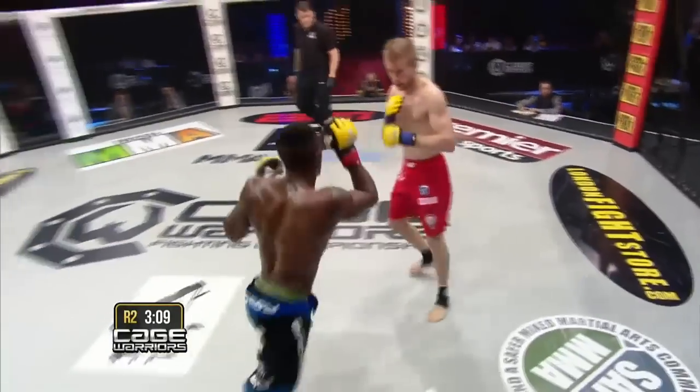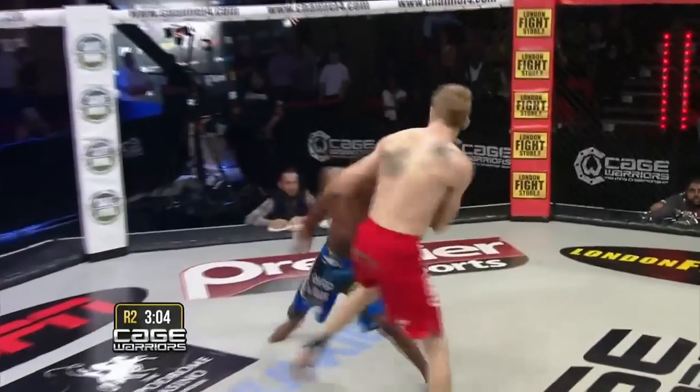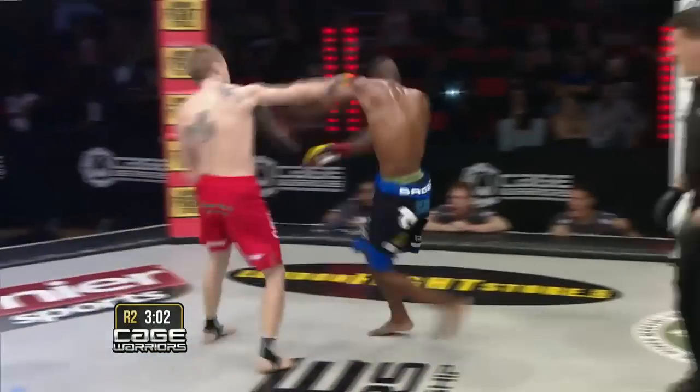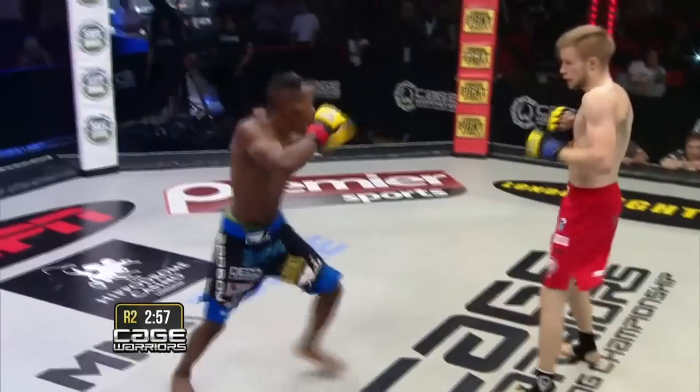Back in the center of the cage, Tait again launching the kicks. Tauru coming forward with punches. Overhand right from Tait. A knee behind it. Business picking up here at Cage Warriors 72.